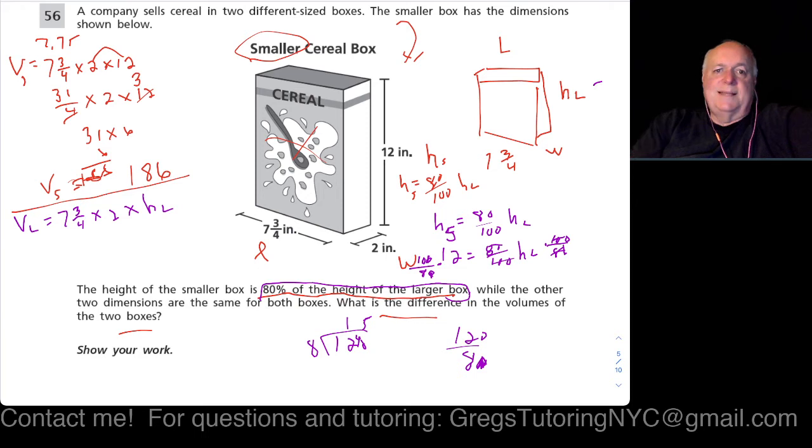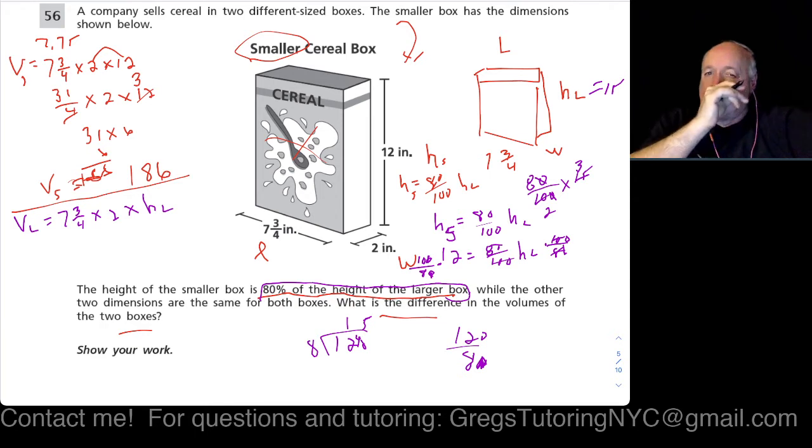Okay. Does that make sense? 80% of 15? Let's do that on the side, just to verify and check what we're doing. It's always important to check your work. 15. So this 0 and that 0 goes away. 5 goes into here twice. 5 goes into here 3 times. And this 2 goes into this 4 times. And we end up with 4 times 3, right? And that is 12. All right, so that's our new length.